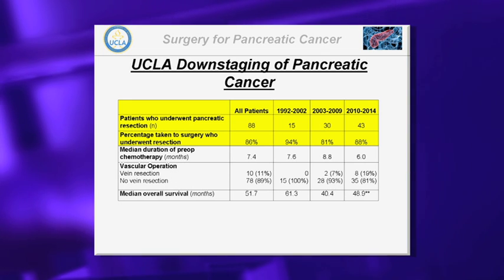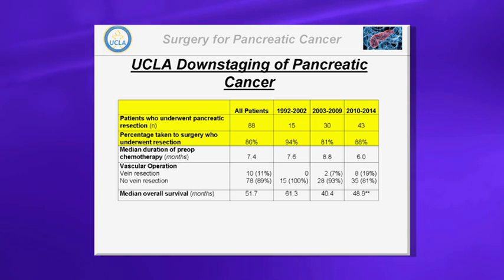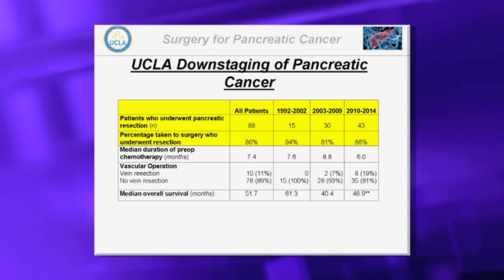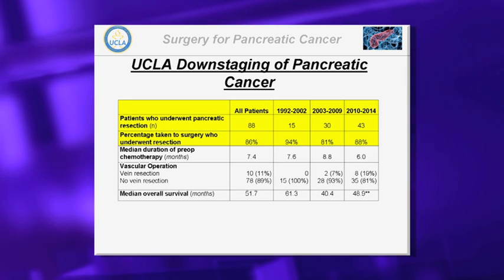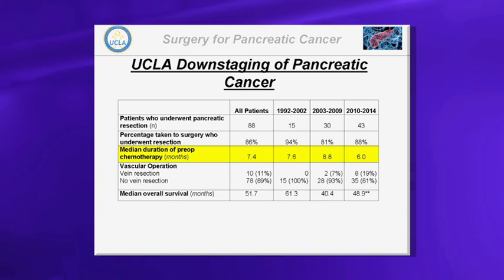The percentage of patients who we decided would benefit from an operation, who we took to surgery, that we were able to resect is pretty high. It's very high. So we are selecting at least the right patients to take to surgery who can technically undergo what is hopefully a margin negative resection.